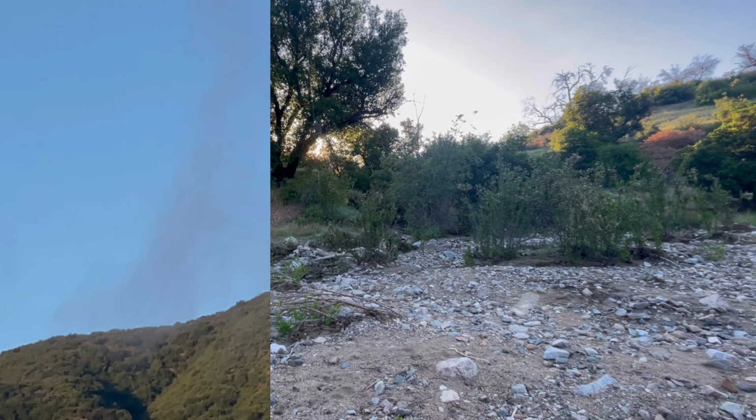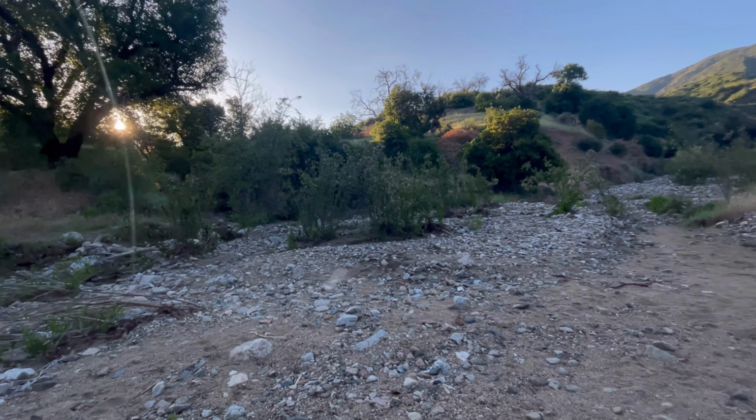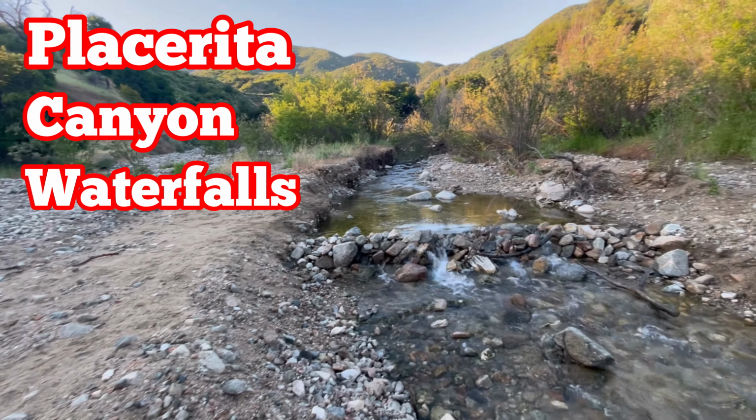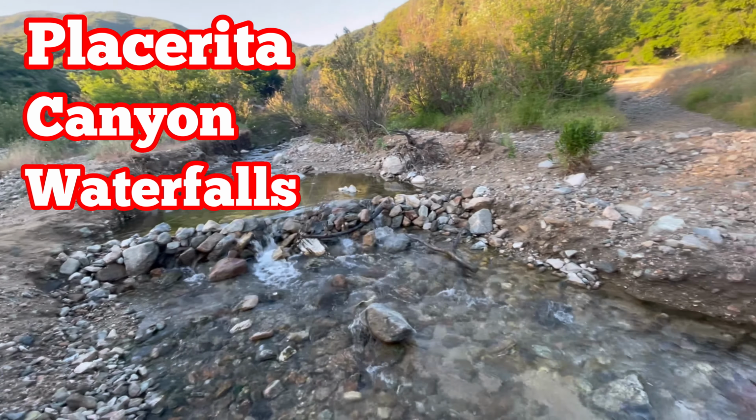Only 5 minutes into the hike and we find this beautiful creek. And if it has this much water, that means the Placerita Canyon waterfalls will have the same amount.